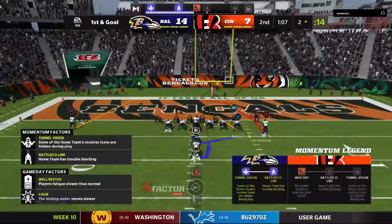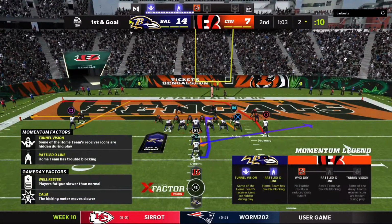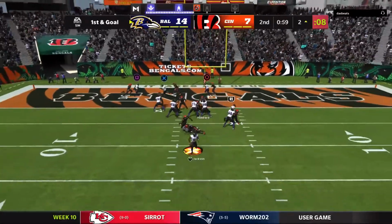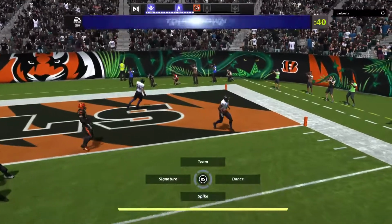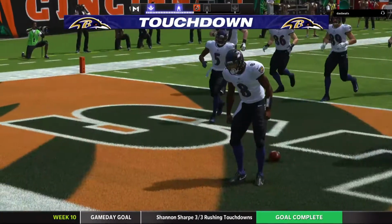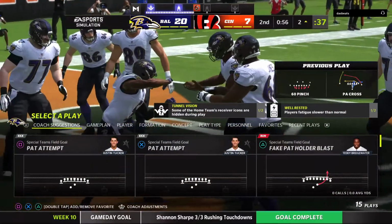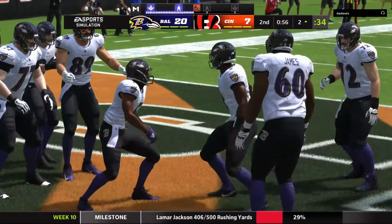Brown, the lone receiver, left. They go play action with Jackson, sliding out of the pocket. And he is into the end zone for a Baltimore touchdown. Lamar Jackson on his way to a monster game. 3 first-half touchdowns. And the Ravens will add on to their lead.